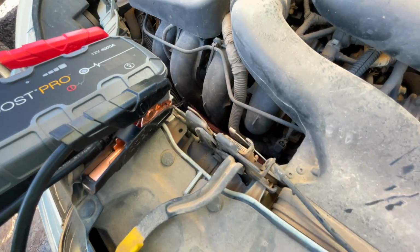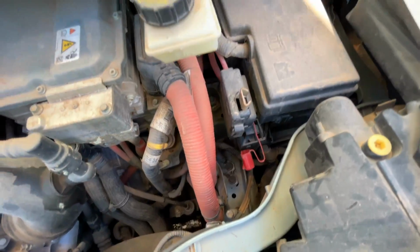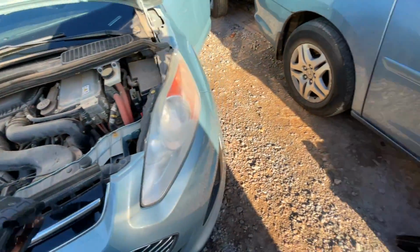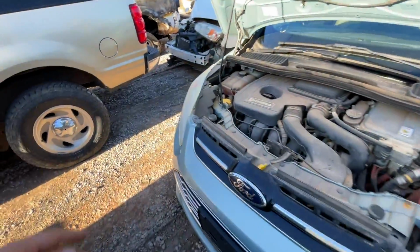Maybe not. I don't see a dipstick for the transmission at all. Ooh, I'm gonna say this is probably one I want to avoid.